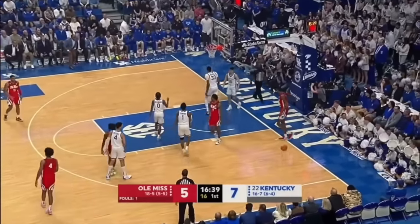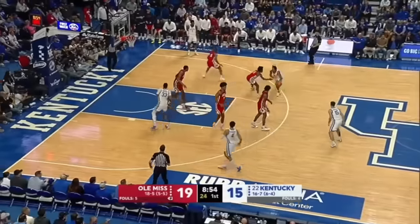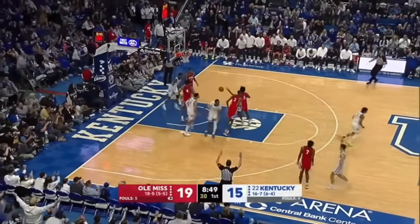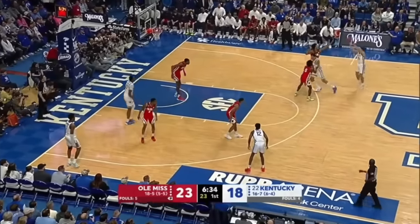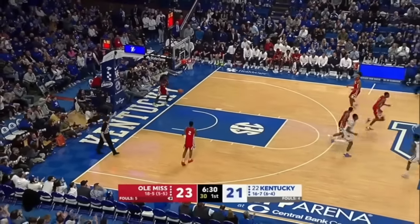Reed Sheppard and Rob Dillingham check into the game. And Sheppard, who runs around. Right there, that was just over help. Wagner kicks, Sheppard wide open, money. Second by Murray is off. Sheppard long three. Boy. Give him an inch and he will take it all.